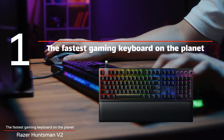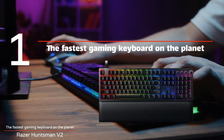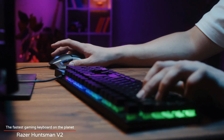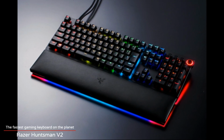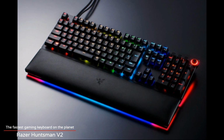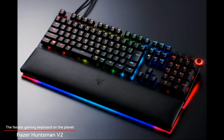Number 1. The fastest gaming keyboard on the planet. The Huntsman V2 is Razer's update to the Huntsman Elite, which was already an excellent keyboard in its own right. With this new version, Razer made a lot of the upgrades that gamers and keyboard aficionados thought were absent from the original Huntsman, making this a top choice for competitive gamers and currently the fastest gaming keyboard available.